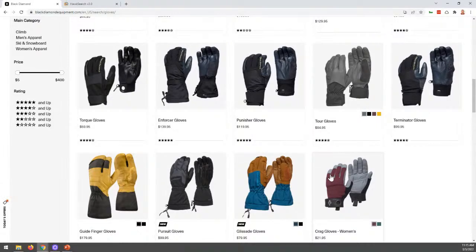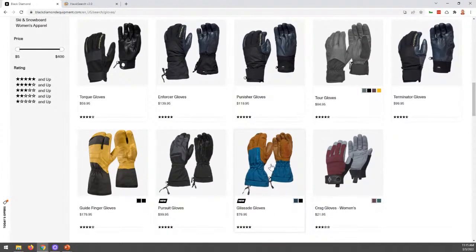So we're looking at engagement within the results. Say someone's done a search for gloves and ends up selecting a result all the way down here at the bottom. Hawksearch tracks that engagement. We can understand that was a result that was too far down in the experience and automatically start to improve its ranking.